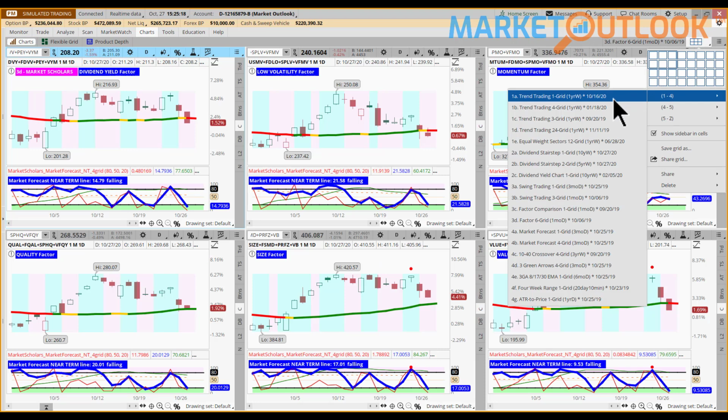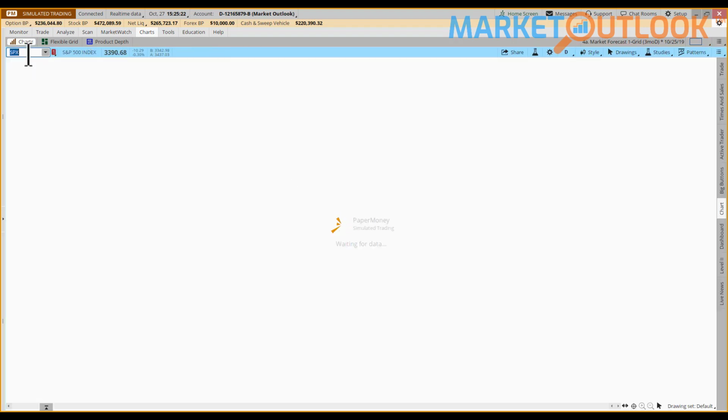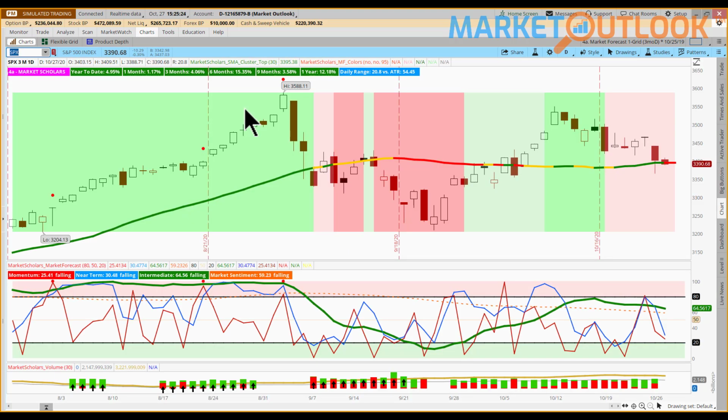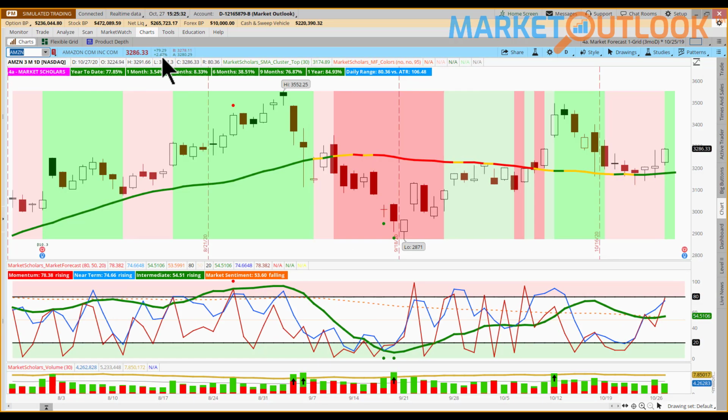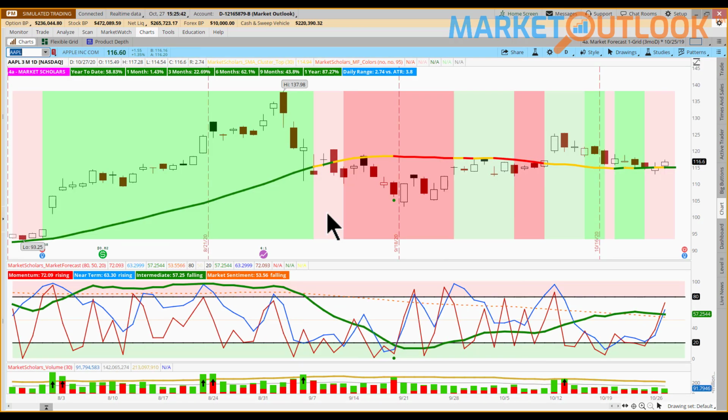So if I were to pull up, let's just pull up chart 4A real quick and take a peek at those FANG names. Facebook starts us off. Notice that Facebook was up 2% here today. Let's take a look at Amazon. It was up 2.5% today. In fact, a really nice little bounce off that 30-day moving average right before the earnings announcement for Amazon right there. Apple was also up.